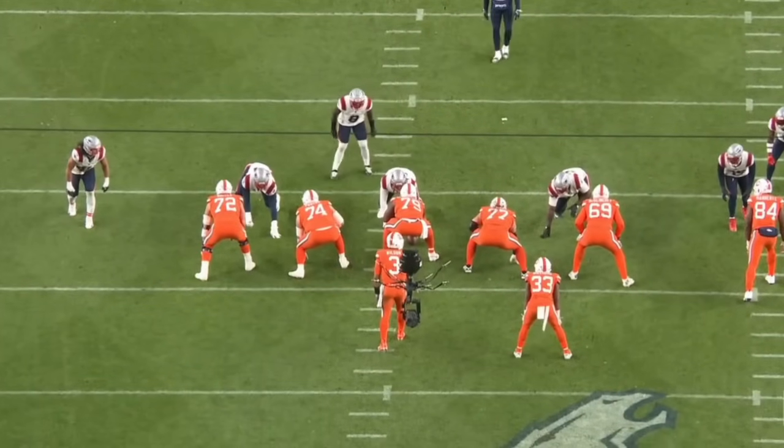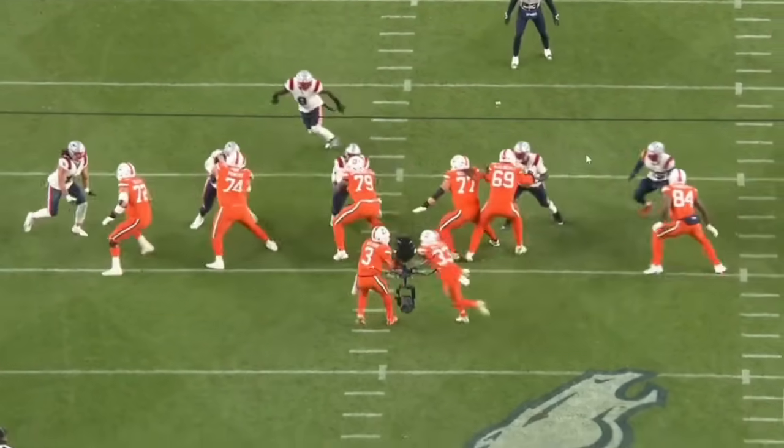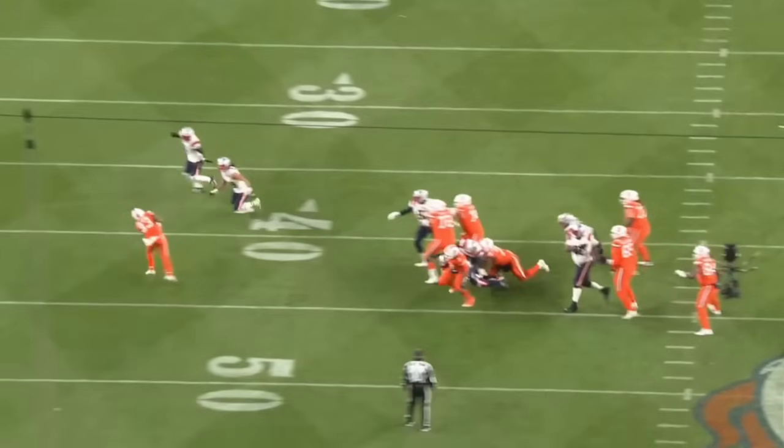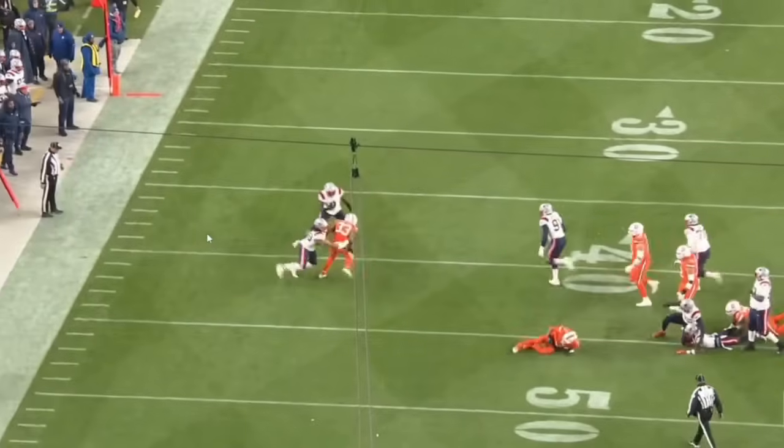Not Wilson's fault here, but this DB is going to come off the edge. He's hot. This downfield concept we're working is out the window. We're going to take a sack if we don't get the ball out right now. He does. Get linebacker peeled off. Nice job by him. If he wasn't there, it's 1v1. Maybe your running back makes a play, and who knows what happens from there.